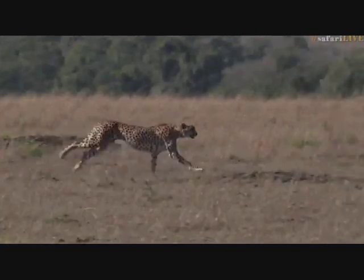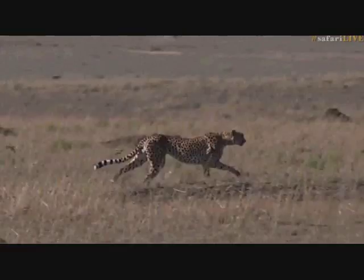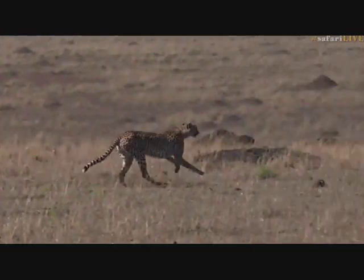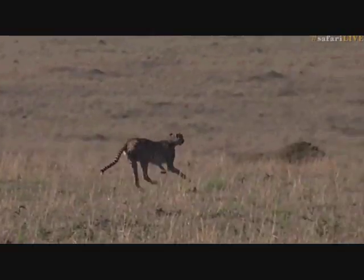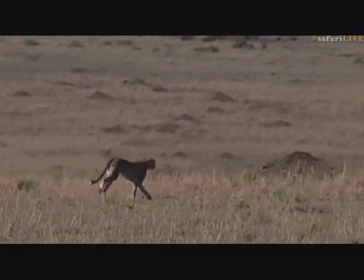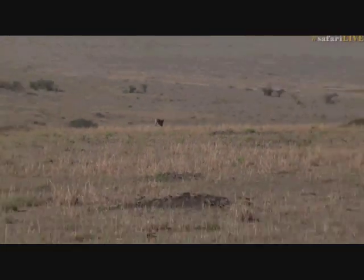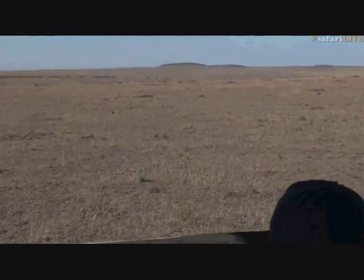I can't believe that she's actually, I mean, she's barely jogging. She's going towards the little one. The little one is springing off towards the side. This is fascinating. I don't know what she's doing. She's kind of jogging after it. She went straight past a warthog who just watched her. I think we're going to have to move. Hold on tight. She's going after the youngster.